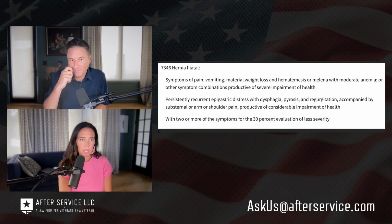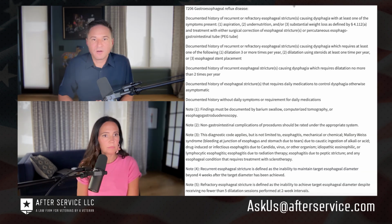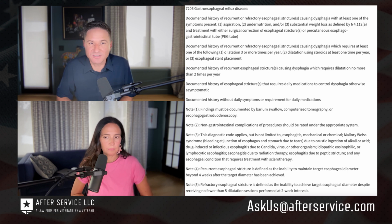Okay. So now can we share what the new criteria is and go over the changes? All right, so now we have pulled up the new rating criteria for GERD. You'll see it gets its own diagnostic code 7206 for gastroesophageal reflux disease, aka GERD. And you'll see the rating criteria has completely changed. Now it shows a 0% rating, which you could always get before. There's a 10%, 30, 50, and an 80% rating.